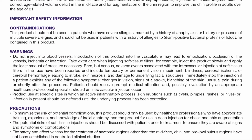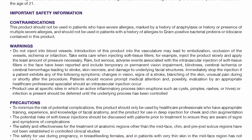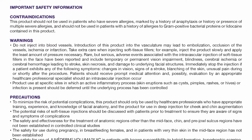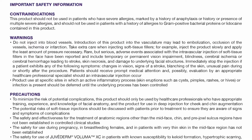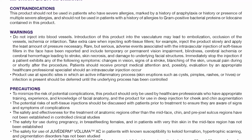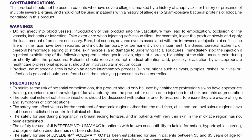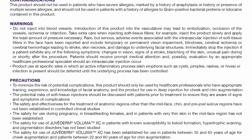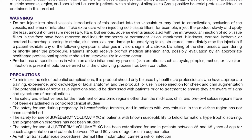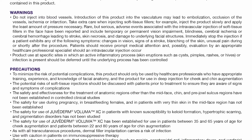Product use at specific sites in which an active inflammatory process, skin eruptions such as cysts, pimples, rashes, or hives, or infection is present, should be deferred until the underlying process has been controlled. Precautions. To minimize the risk of potential complications, this product should only be used by healthcare professionals who have appropriate training, experience, and knowledge of facial anatomy, and the product for use in deep injection for cheek and chin augmentation. The potential risks of soft tissue injections should be discussed with patients prior to treatment to ensure they are aware of signs and symptoms of complications.